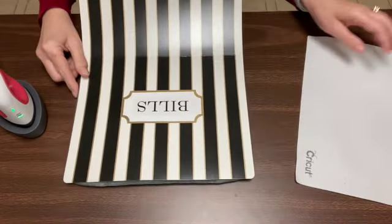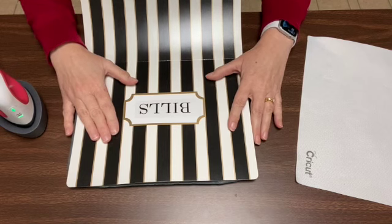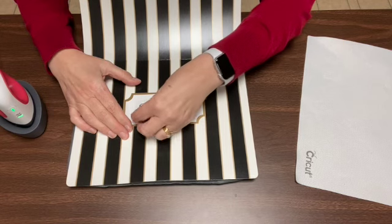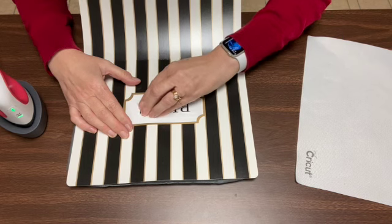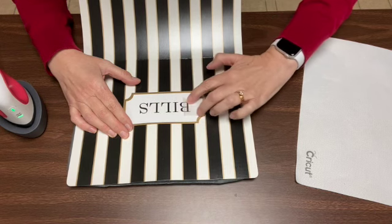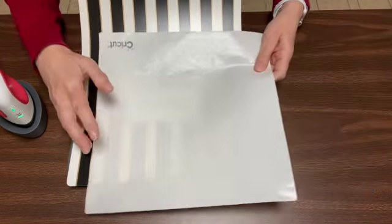Then remove your protective sheet. You do need to allow this to cool down just a little bit, because you don't want to do it as a hot peel. You want to do it as a warm peel. You're going to take your fingernail and grab the edge of that carrier, and pull this back just like you would any other vinyl, nice and slow. You're going to bend it back over on itself just like this, pull it back, and it's all done.